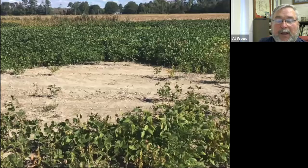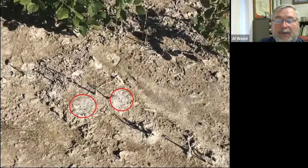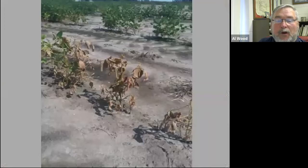This is a field that a grower in Pasquotank County said that he was having problems with salts. Notice the area where there are no soybean plants. The salt levels were so high that it actually killed the plants. With a closer look at the soil, as seen here inside the red circles, the white patches are salts that have accumulated on the soil surface.